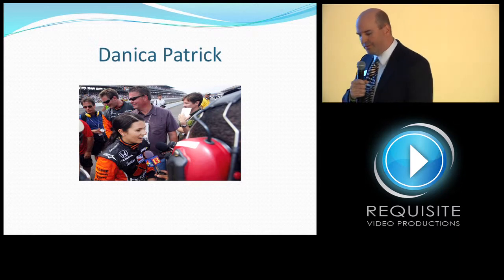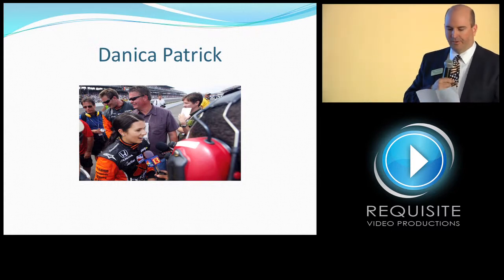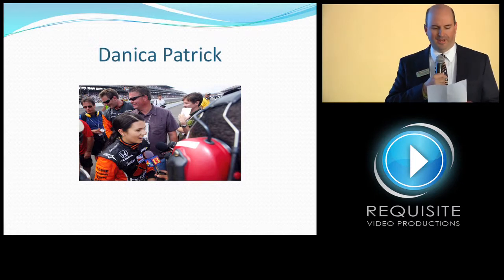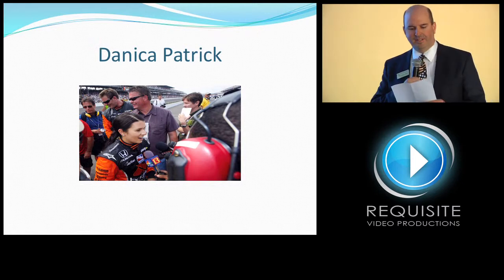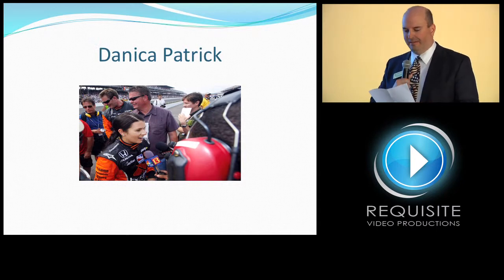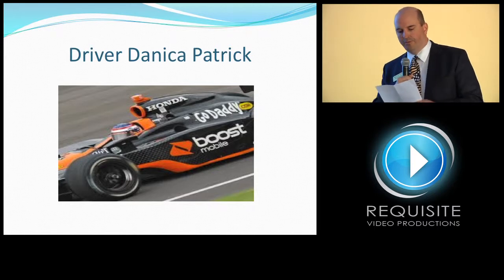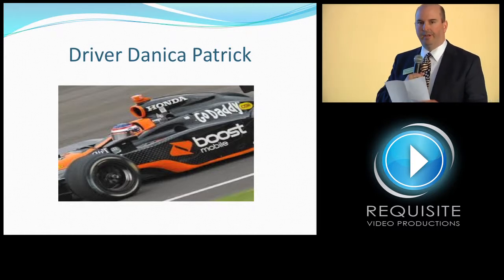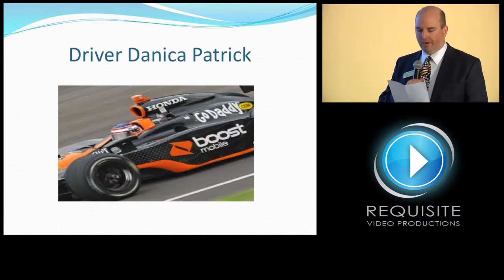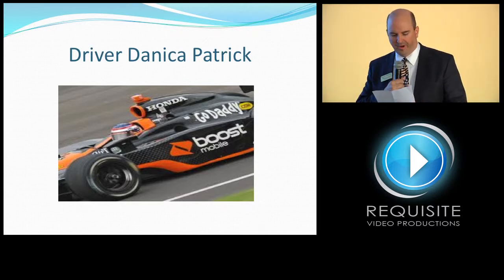Danica Patrick is one of the most recognized female athletes in America. Born right here in southern Wisconsin in Beloit, featured in Sports Illustrated Swimsuit Edition in 2008 and 2009, and unfortunately, guys, is married to her physical therapist. She started racing in Roscoe, Illinois at the age of 10 on go-karts. She's the first woman driver ever to lead a lap at the Indianapolis 500 and the first woman driver to ever win an IndyCar Series race. And she was named Rookie of the Year in 2005.